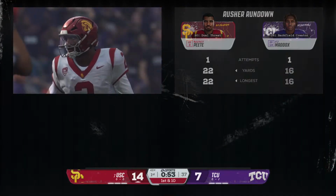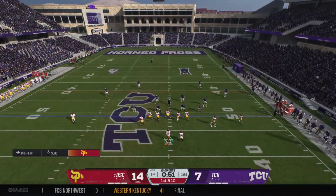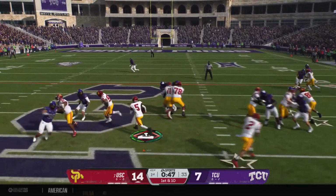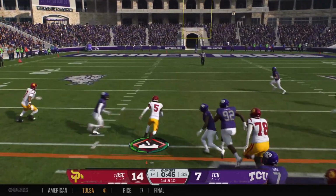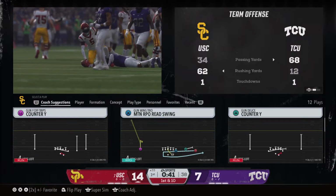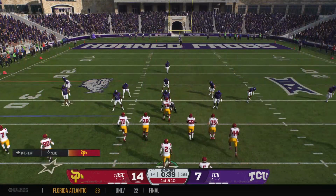Finally forced out of bounds. Maybe a step shy of midfield. They'll mark it at the 49. It'll be a 1st down from the 49-yard line. On his feet at the 40. Really good job by everybody there. Well blocked, good run, and a 1st down.